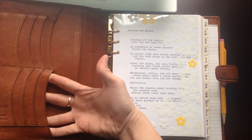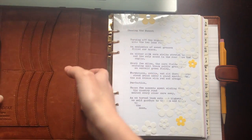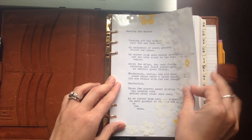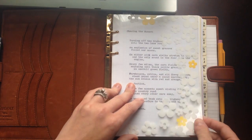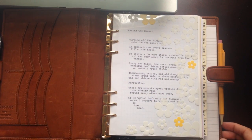It has 2 wider pockets behind the business card or credit card slots, and then a full-width huge pocket behind all of that. And then my cover page, this is from a Cosmopolitan UK magazine, kind of a fly leaf, so I can just stick things right onto it. I thought the little flowers were really fun. And then just a poem underneath that I had written and typed up on my typewriter.